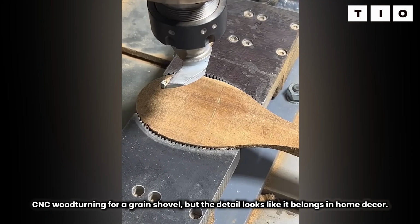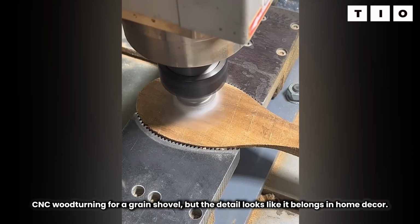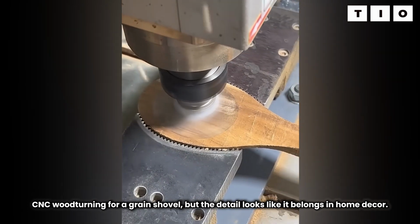CNC wood turning for a grain shovel, but the detail looks like it belongs in home decor.